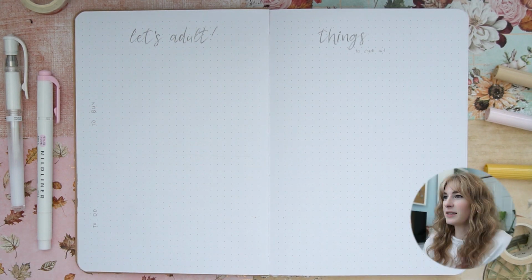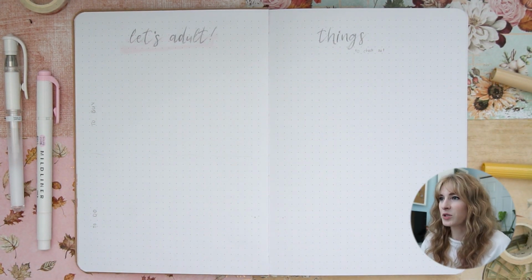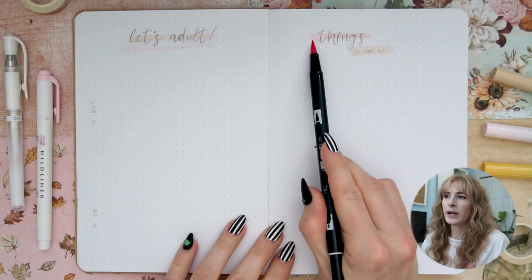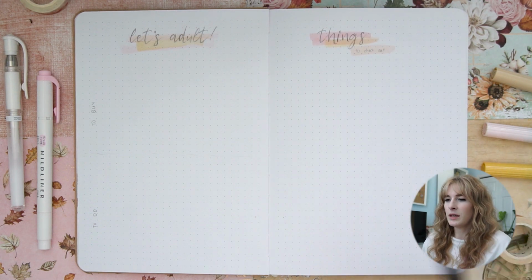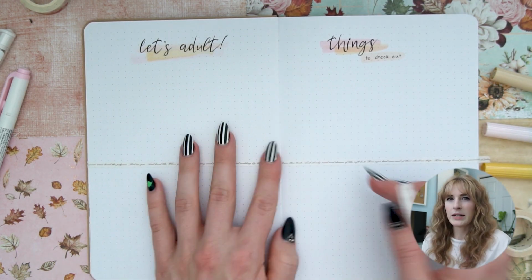Moving on to the next set of pages, the basically list pages. These are very, very self-explanatory. It's just the Let's Adult and things to check out. So not necessarily a brain dumping page for Let's Adult. I had this in my last book, but this time I decided to put the things to check out and it together. It just made more sense having them back to back.